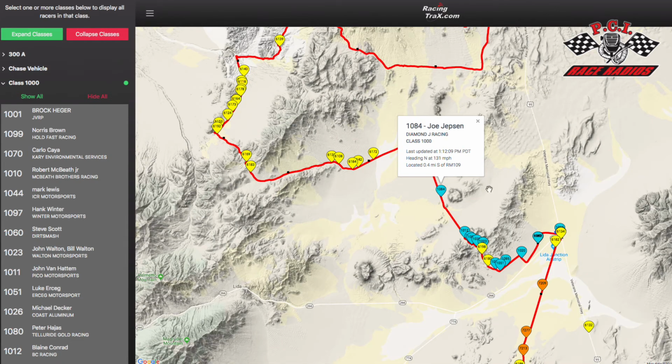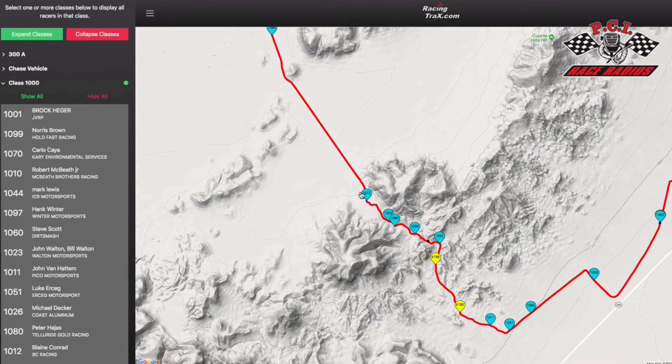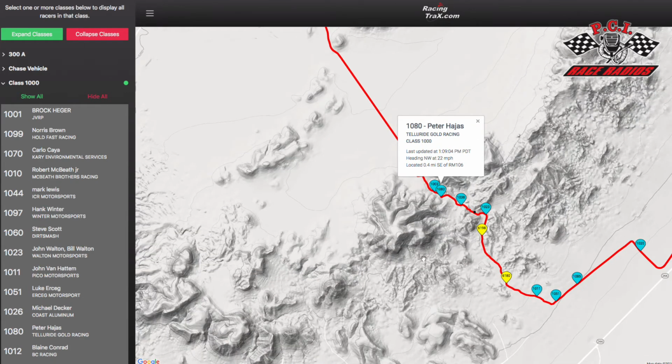He looks like the first car on the road, and then Joel Jepson looks like the second car on the road, the 1084. Then we have a bunch of 10 cars all together right here. You got the 1012, 1003, 1080. So we got quite a few. Blaine Conrad, some of these other guys. Got a bunch of them mixed up right there.